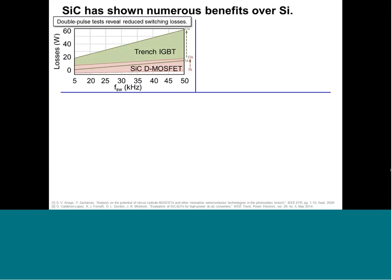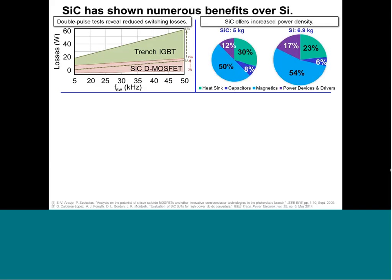Of the vast majority of work available on this topic, many have shown reduced switching losses when using silicon carbide devices instead of silicon IGBTs, as can be seen from this plot showing losses versus switching frequency for a silicon carbide MOSFET and silicon IGBTs. Due to these lower switching losses, higher switching frequencies can be achieved when using silicon carbide. Silicon carbide has also proven to reduce the size and weight of converters, as shown by these bar charts. When using silicon carbide devices, the heat sink, capacitor, and magnetic components in the converter can all be shrunk. This is again due to the high temperature and high switching frequency capability of silicon carbide transistors.